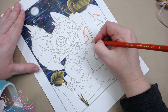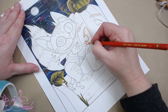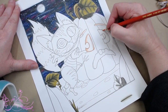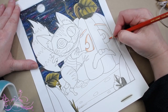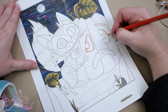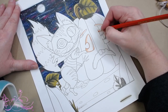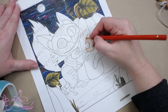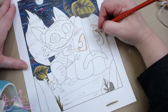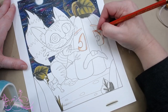And I'm just shading in just from the edge a little bit, just like that. I'm using medium to light pressure, firmer pressure in the very shadows. So in the area here at the back of the eyes. But this time we're coming in on this side because the light's in the middle.